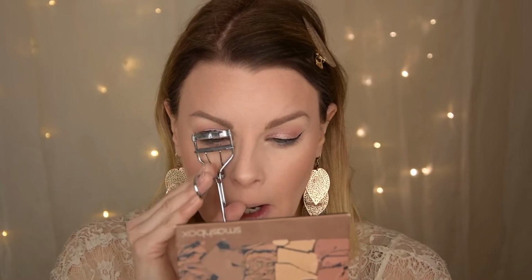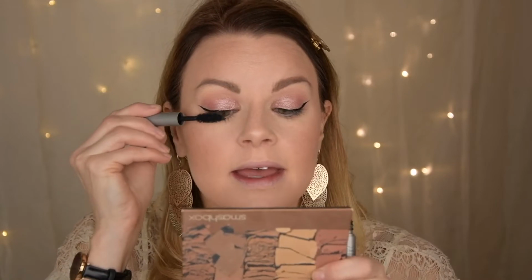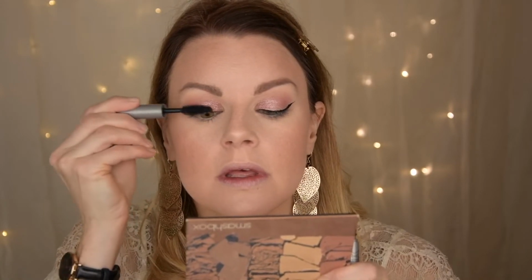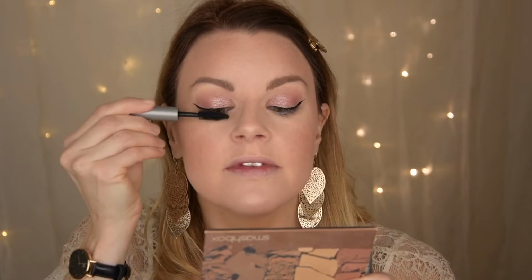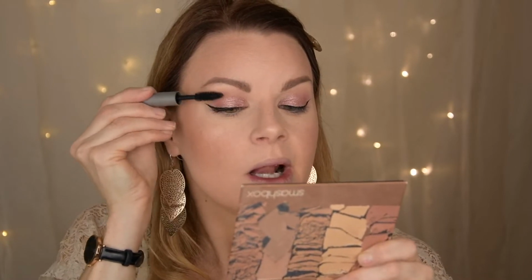And now for mascara, I use this one. This is Milk KUSH mascara. I really, really like it. It gives a lot of volume. I'm just going to curl my lashes. This is a step I always do, by the way. This mascara, as I said, is so good. It reminds me a little bit of the Too Faced Better Than Sex mascara that I really, really love. This just gives a lot of volume and length to my lashes.